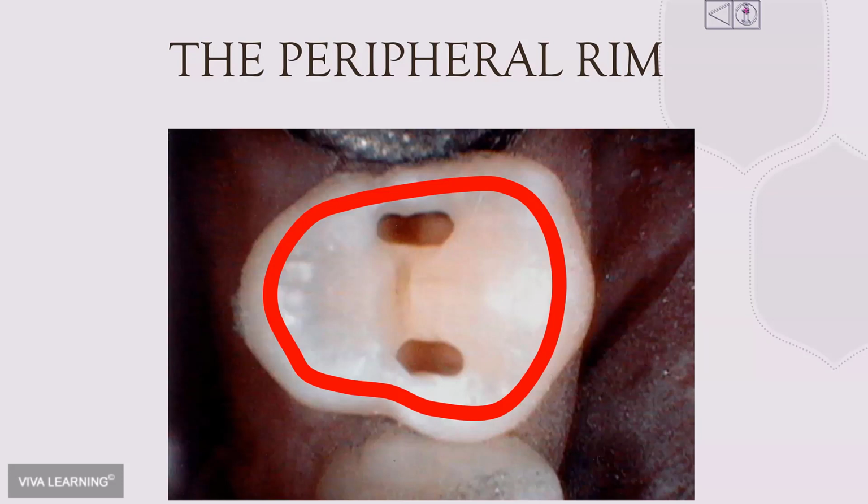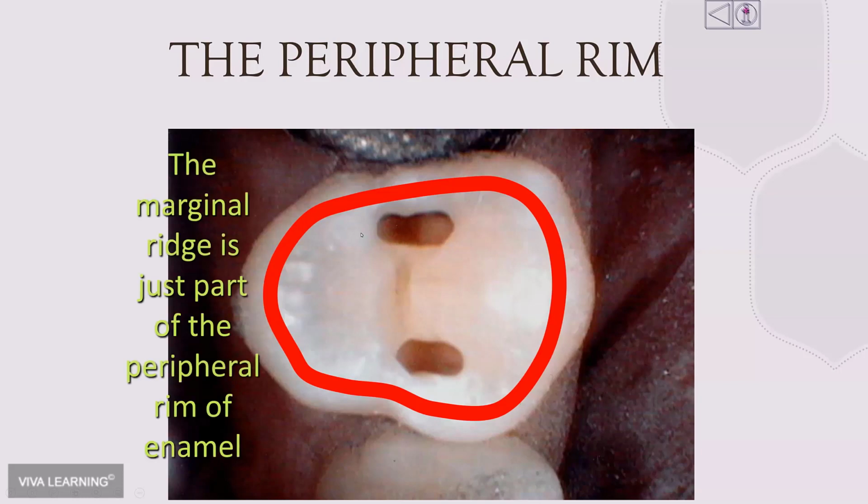The minute I break this peripheral rim by cutting this box, this tooth weakens dramatically, and long-term survival rate of that restoration is decreased by a substantial margin. The marginal ridge is a part of that peripheral rim of enamel, but it is a strengthening point of that peripheral rim.